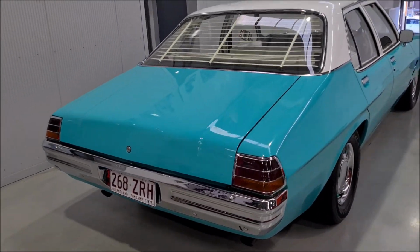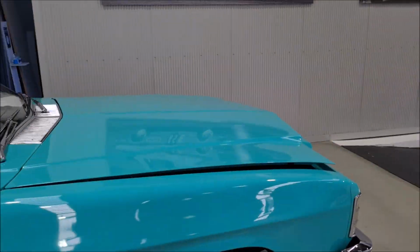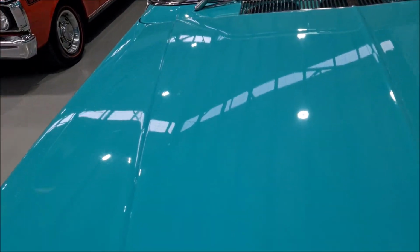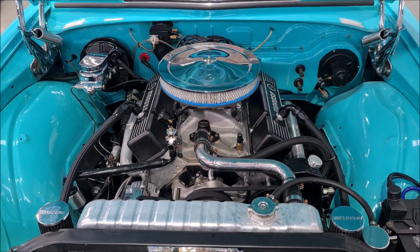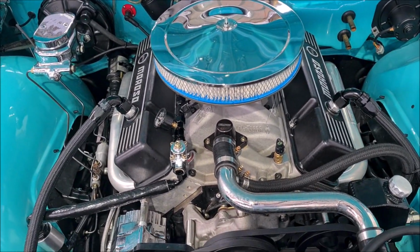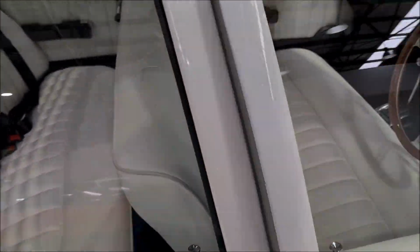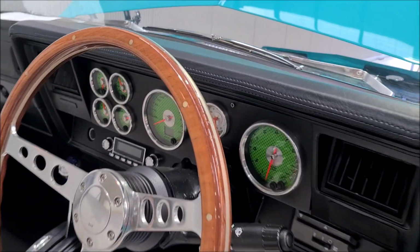One other car that I'll show you, which is a sleeper, but how cool is this? This is an HX Kingswood. Looks like a sleeper, but wait till you see what it's packing under the hood. Look at this. Bang. 350 turbo, 350 auto. Look at that. How nice is that? Just beautifully done. Fully engineered, mini tubbed. I'll show you in the boot in a minute, but look at the gauges, the instruments.